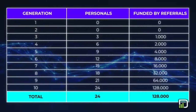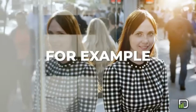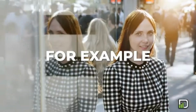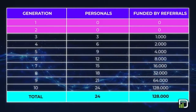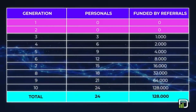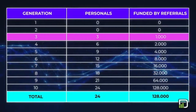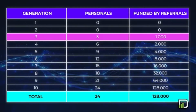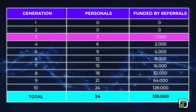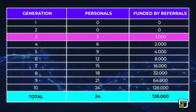In order to qualify for the UNILEVEL residual bonus, you only need to meet the requirements for the Matrix Generation bonus. For example, just like the Matrix bonus where Generations 1 and 2 have no requirements, Generations 1 and 2 of your UNILEVEL have no requirements as well. And just like the Matrix qualifications to earn from Generation 3, you need to have 3 personal referrals with 1,000 USDT in total contributions. Simply refer to the Matrix Generation qualifications to see the requirements for qualifying for the UNILEVEL Generations 3 to 10.